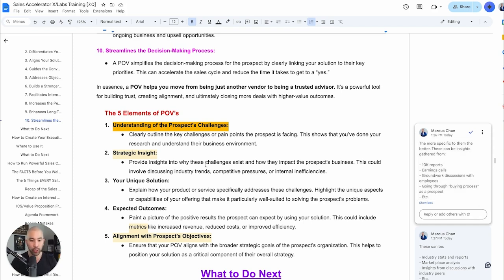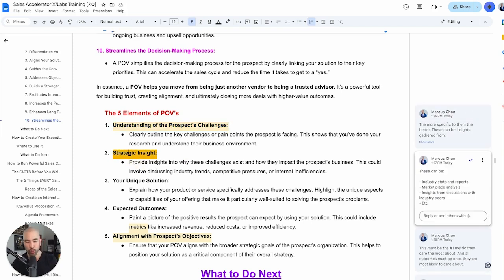That's number one. Number two, you want to be able to provide some sort of strategic insight. So you want to provide insights on why this challenge exists and how it potentially could be impacting the prospect's business, okay? This could be from discussing industry trends, competitive pressures, industry stats and reports, marketplace analysis. This could be by the simple fact that if you have spoken to 50 CTOs over the last 6 months, you can have some pretty good insights that they may not have because you're talking to that many on a consistent basis, all right? So again, you want to provide some sort of strategic insight about why these challenges are existing.